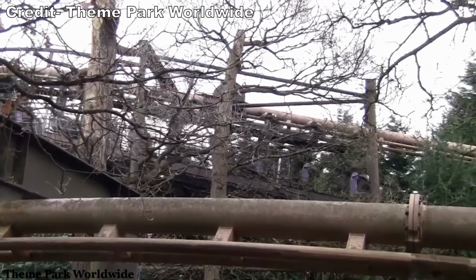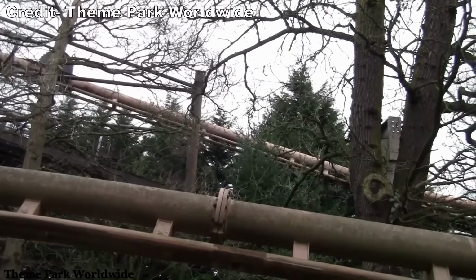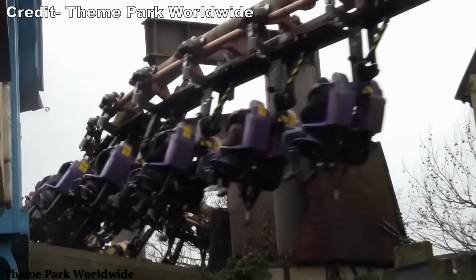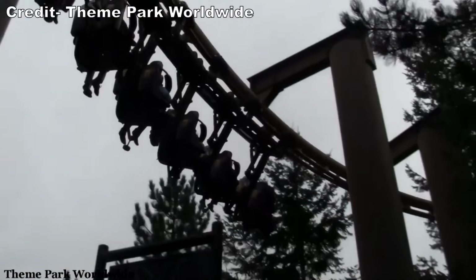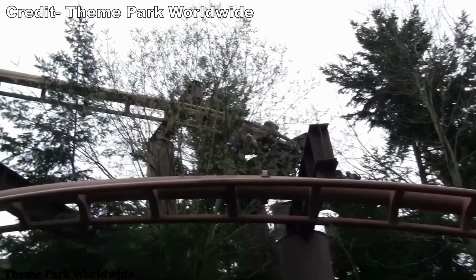On the bright side, the new trains offered more freedom. This made loading easier, and it allowed the legs of riders to dangle freely. Plus, these trains lowered the ride's minimum height requirement down to 43 inches, or 110 centimeters. This was a major win for the park's family-friendly audience.